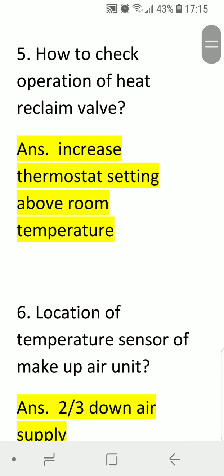Number 5. How to check operation of heat reclaim valve. A. Answer: increase thermostat setting above room temperature.